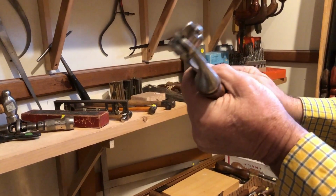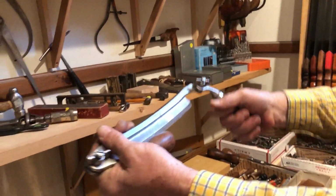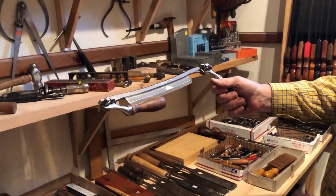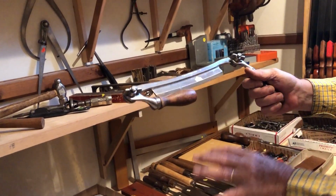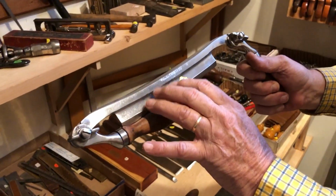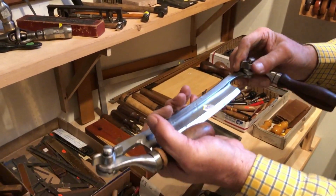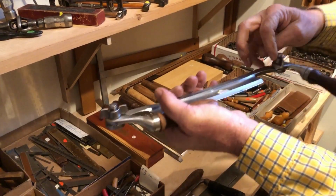You can bring this out at different angles and lock it in. So now that's nice and sturdy. That's a very good sturdy one. And most of your draw knife makers, I would say by the 1900s, 1910, came out with variations of the folding draw knives because they were very popular with the woodworkers of the time.